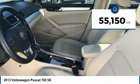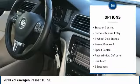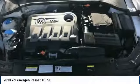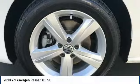Here are some of this vehicle's great options: electronic stability control, alloy wheels, brake assist, traction control, remote keyless entry, four-wheel disc brakes, power moonroof, speed control, rear window defroster, Bluetooth. Come take a test drive today.